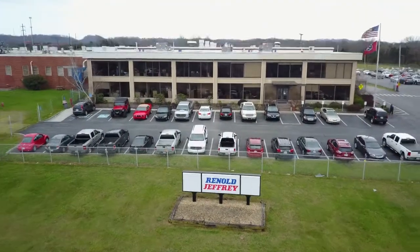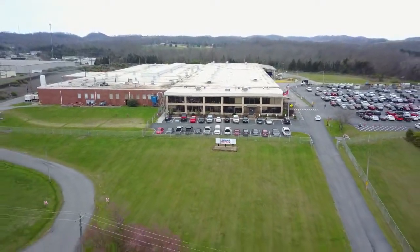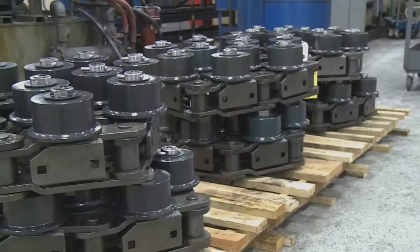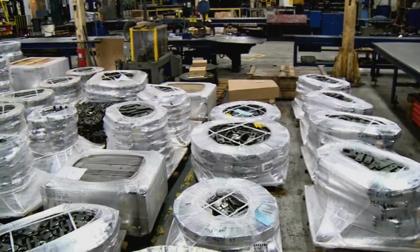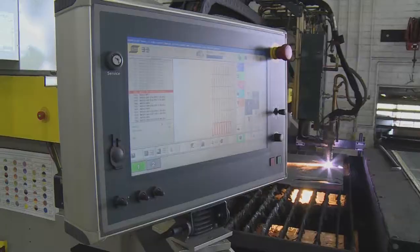Our chains undergo rigorous testing to make sure they meet our stringent quality standards and are able to stand up to demanding conditions. One of the ways that we ensure that every chain that leaves our plant is worthy of the Renold Jeffrey name is to conduct quality testing at critical points in the manufacturing process.